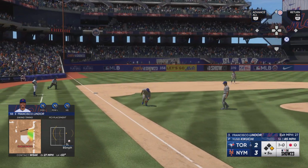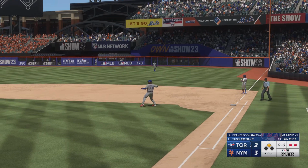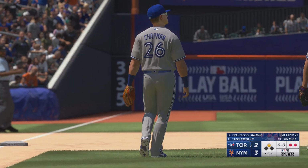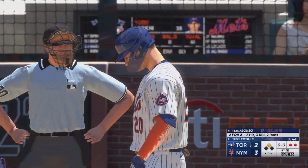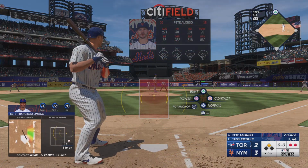Chop to third. Fires over to first. Lindor retired. Now batting, the first baseman, Pete. Here's a big power threat. Pete Alonso. Coming off an absolute bomb in his last at bat.